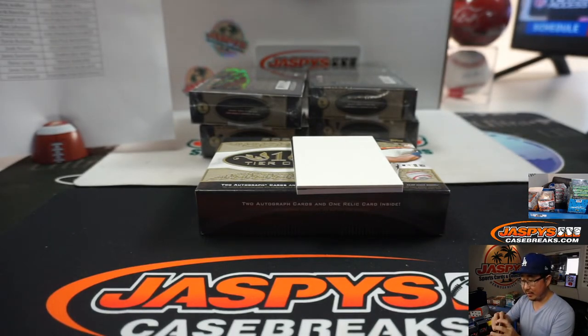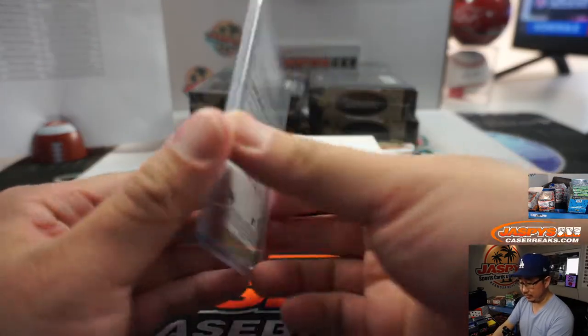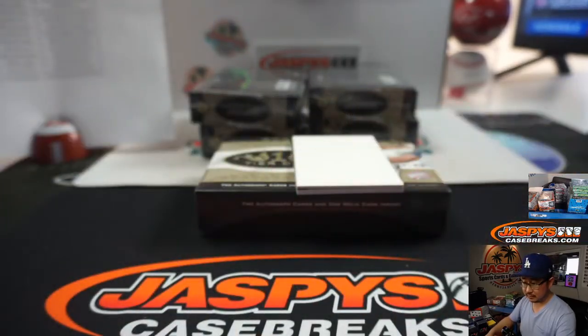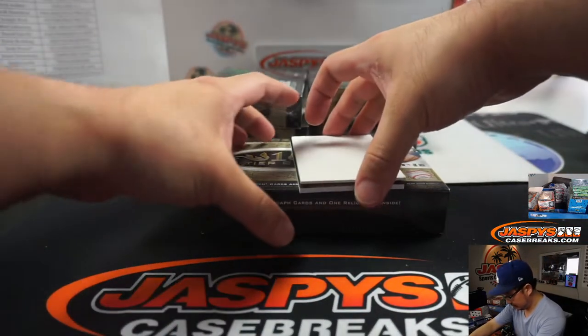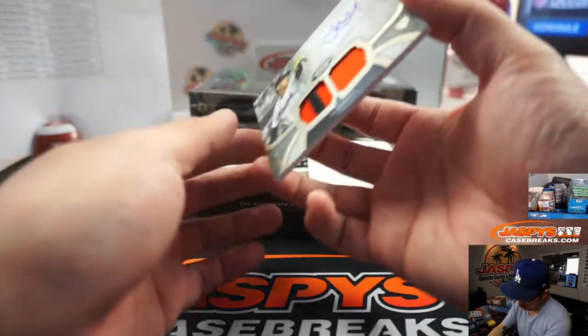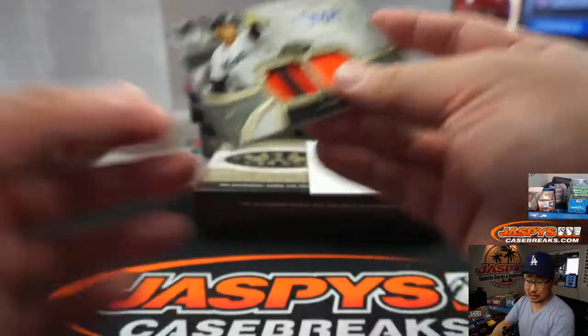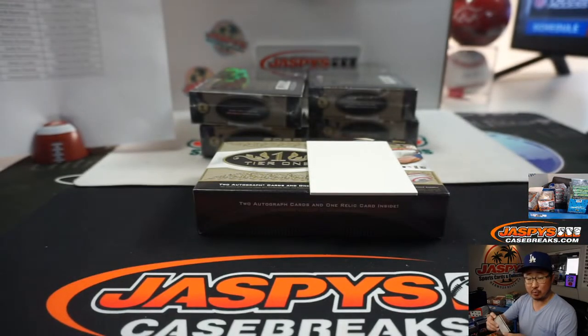Ooh, Rory's looking for maybe a book in here somewhere. That'd be pretty cool. Oh, Rory has the Brewers in this one. And we've got a Jordan Yamamoto dual relic and autograph. Nice. 6 out of 25 for the Fish. Matt Gomes and the Marlins.